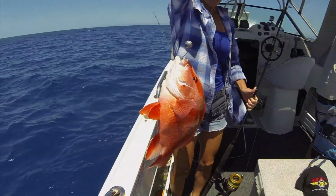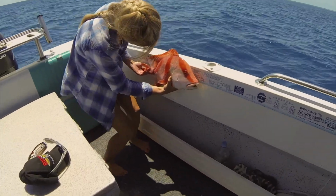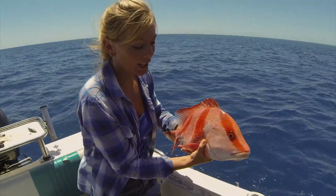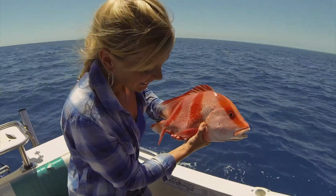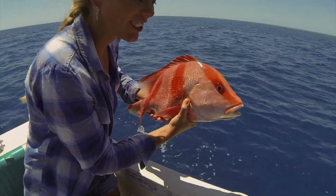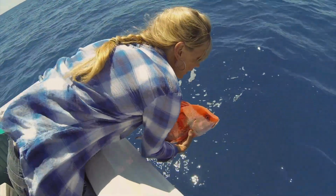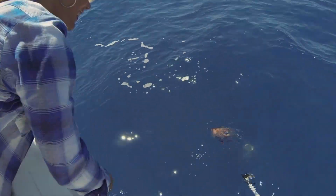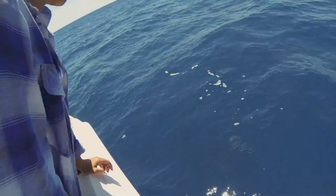Check it out, he's a bit bigger. Getting close. 47. Okay, so to keep these guys for table fish, they have to be 55 centimetres. This guy's 47, so in the drink we go. Since we seem to be somehow infested with undersized red emperors in this spot, Daniel suggested we move to another bommy, hoping for a good-sized trout to come swimming my way.